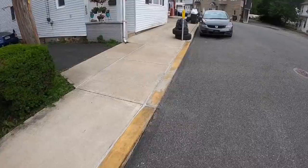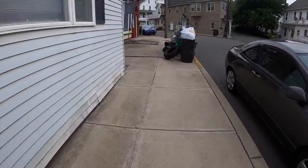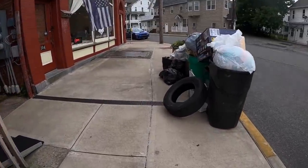Where I got the barbecue chairs. Threw away this one thing. Got some tires out here. Don't need tires. Hey, another tire. Somebody looked like they grabbed the barbecue chair, but I saw this.